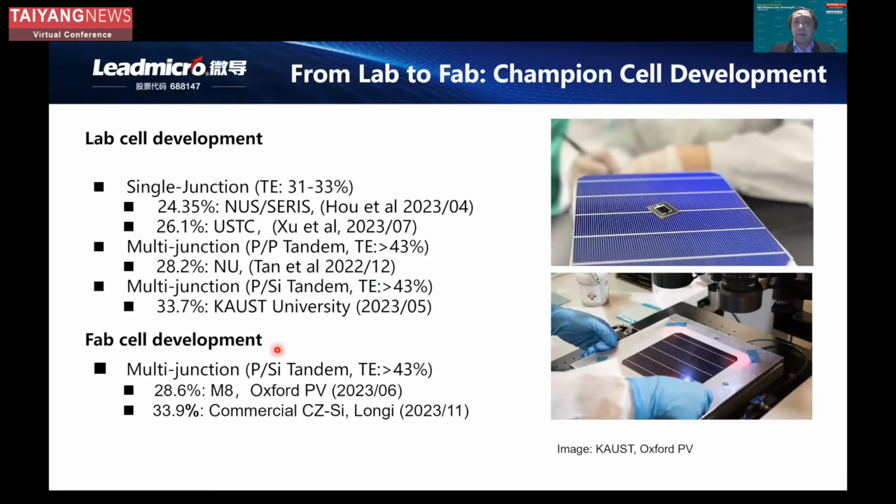Here I summarized some of the champion cell development, but I added the title "from lab to fab." Many of these high efficiency cells are from lab scale. From the fab scale, there is still very little. Predominantly this is for the tandem cells, multi-junctions. Oxford PV and LONGi recently have both developed some very good cells. I'm sorry that I did not put the GCL cells there for the single junctions, because I thought Dr. Fan would definitely provide some detailed information, but next time I will put some additional information in. I think for the fab development, GCL's work is fantastic as well.